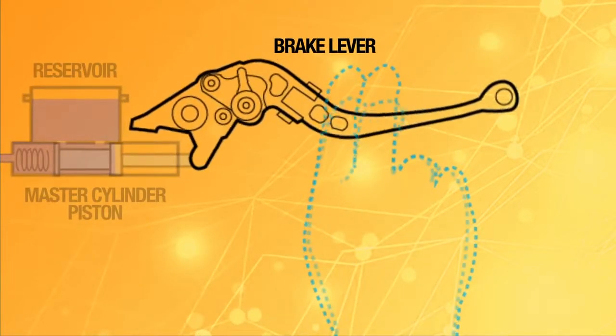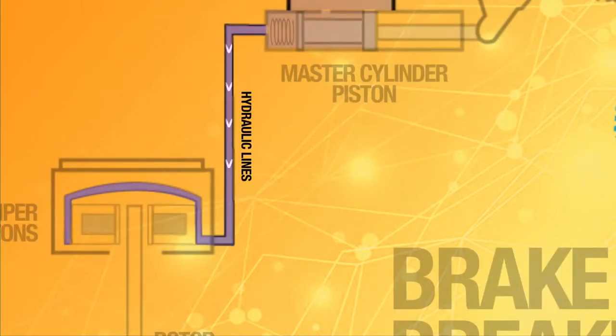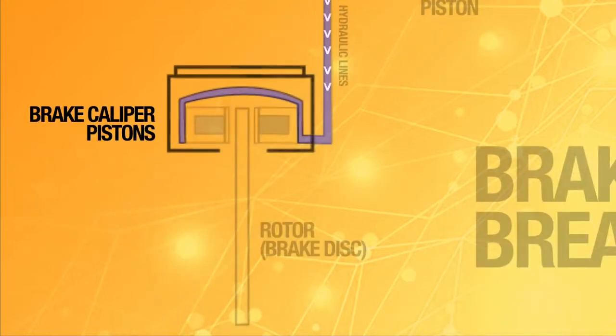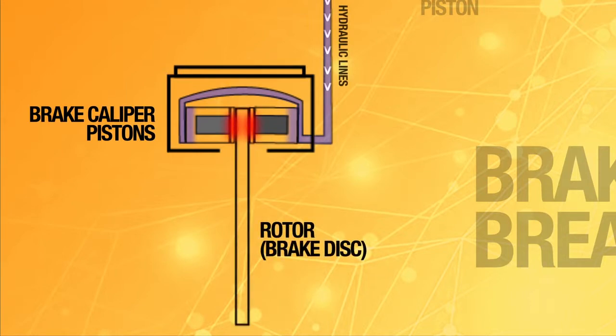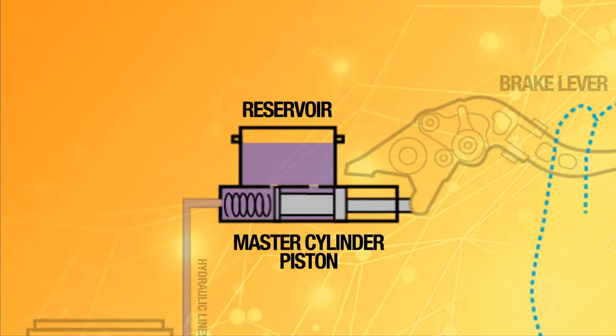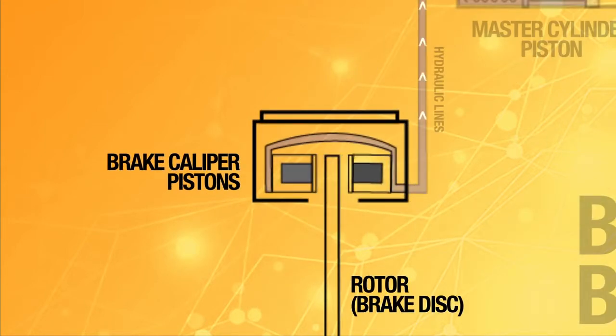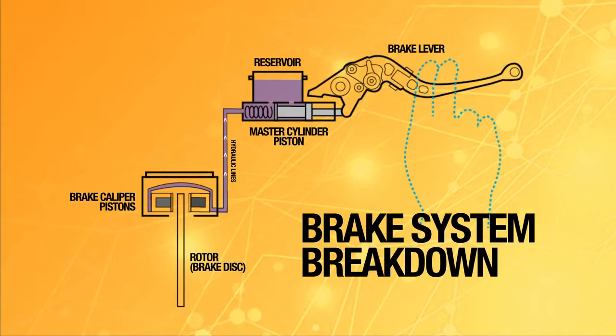When you apply pressure to the lever, it squeezes a piston inside the master cylinder, which puts pressure on the fluid inside the brake lines. Because fluid cannot be compressed, pressure increases in the entire system. This increased pressure squeezes the pistons down in the brake caliper together, clamping the brake pads onto the rotor and slowing your bike down. When you release pressure on the lever, a spring in the master cylinder pushes the piston back out. This relieves pressure in the system, and the suction that results pulls the caliper pistons back into place, letting the wheel spin freely once again.